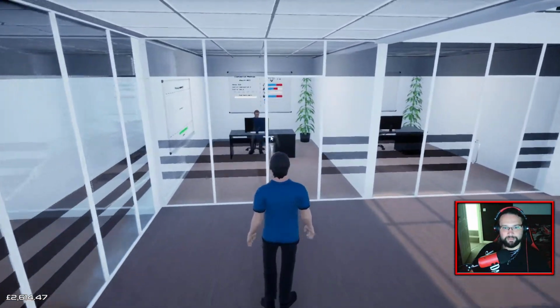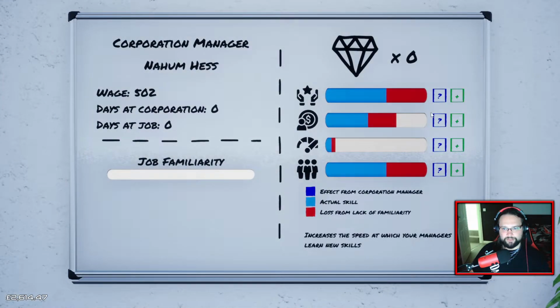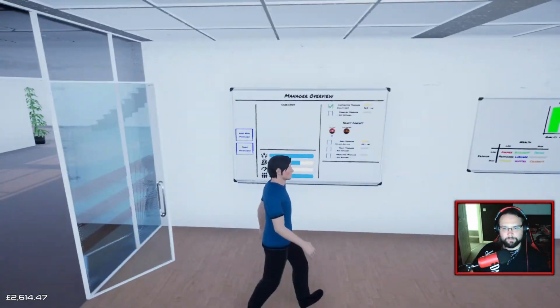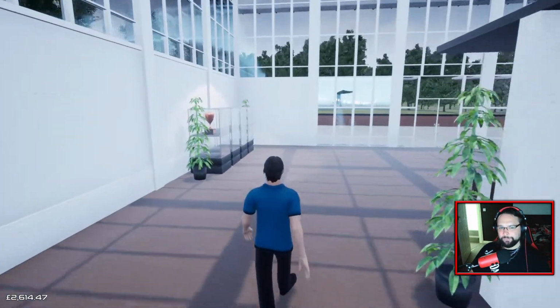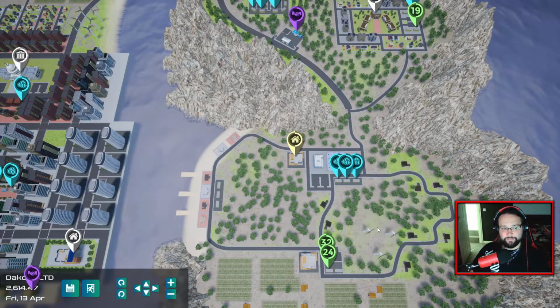You should be in one of these offices down here. Increases the speed at which your managers learn new skills. Reduces the wage requirement of your managers. He's going to make my other managers cheaper. Improves the skills of all your managers. Reduces the time needed for managers to feel familiar. So my other managers are going to get better quicker. I wonder if it tells you... I don't think these have got cheaper yet. Maybe I've got to go out and come back into head office. But they will essentially pay for him with the wage reductions, hopefully.